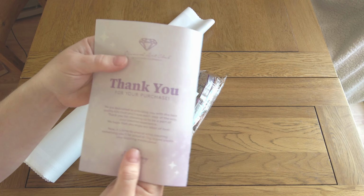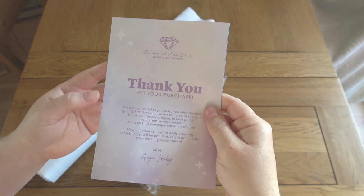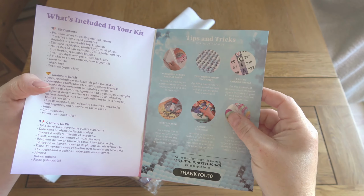So any order from Diamond Art Club will come with one of these thank you for purchase leaflets. There's some really useful information in here, particularly if it's your first time buying from Diamond Art Club, but do have a look regardless, because we have got a what's included list, tips and tricks.